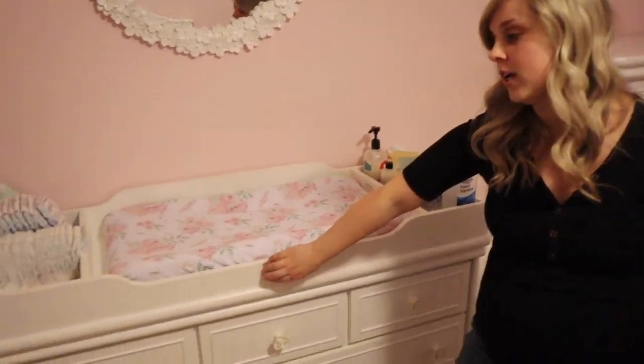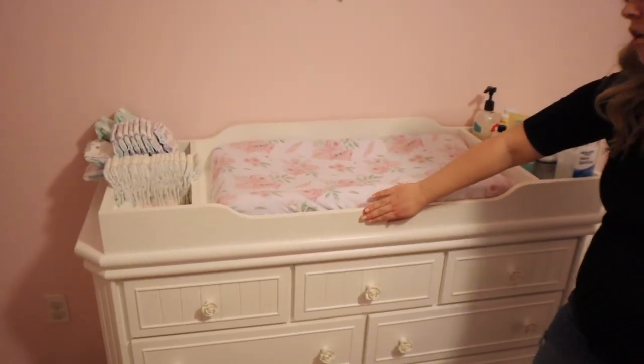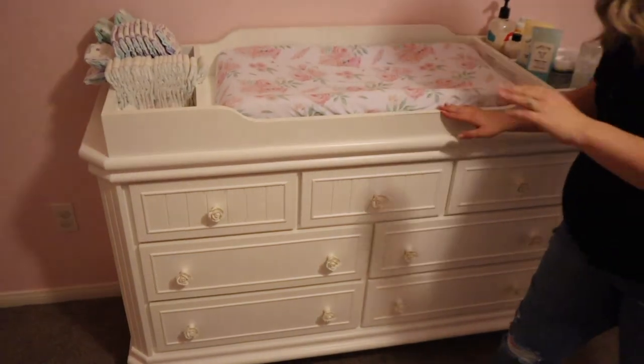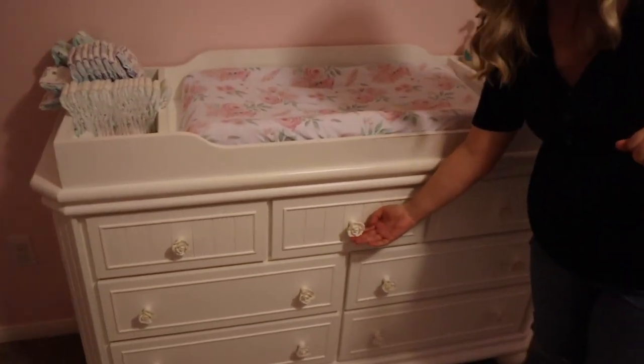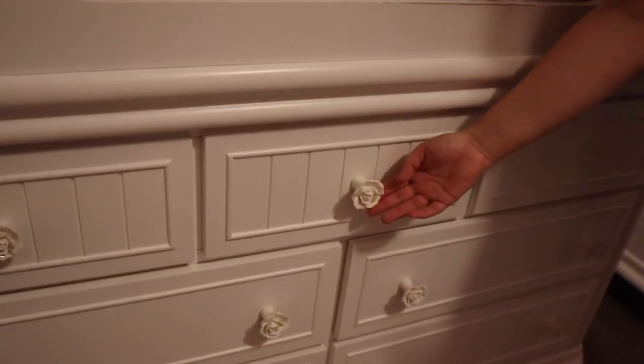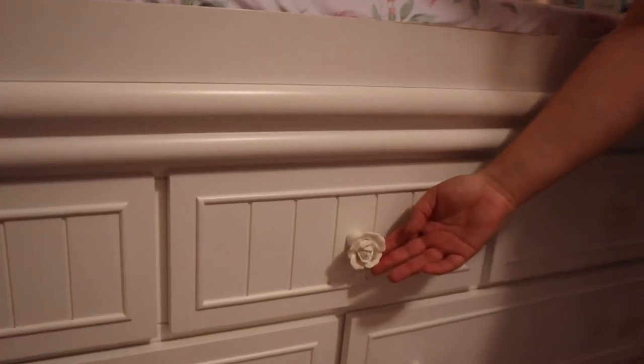And this changing table thing is separate from the actual dresser. It is attached to it. And then the knobs, you guys saw me change those out during the video to these really pretty rose knobs that I got from Amazon.